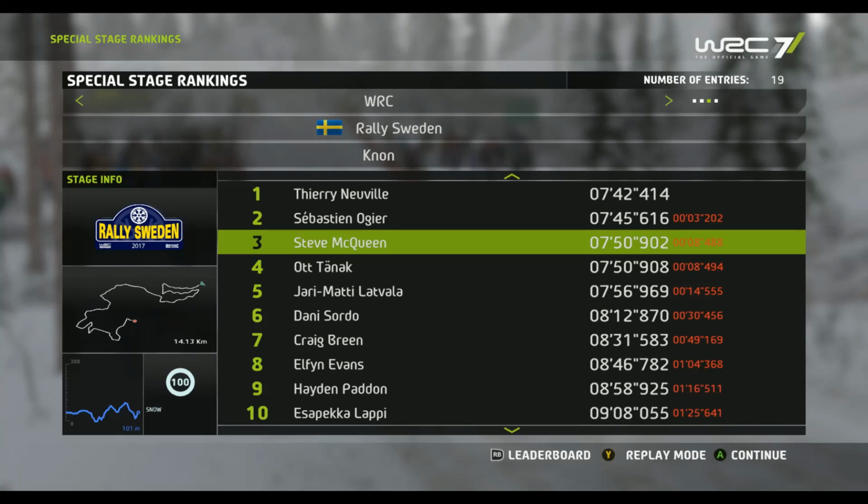Thierry Neuville took the win with a 742.414. Sebastian Ogier in second, 3.2 seconds back. Us in third, 8.48 back. Tanak in the other Ford, right behind us, with an 8.49, so one hundredth of a second behind.